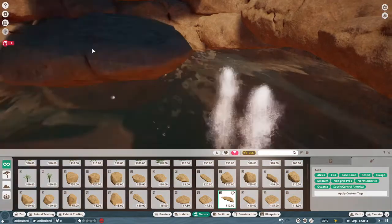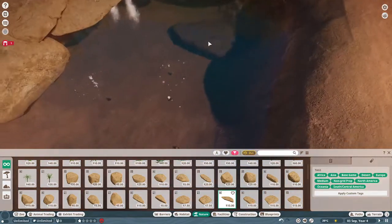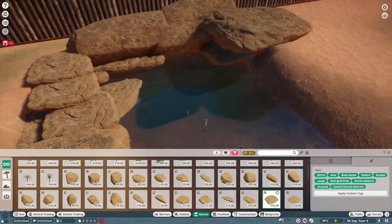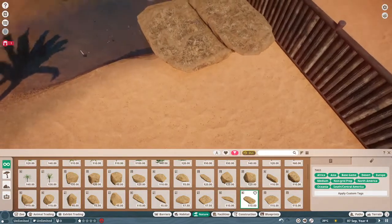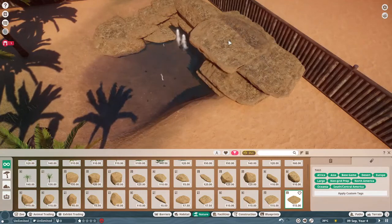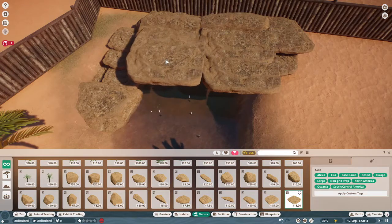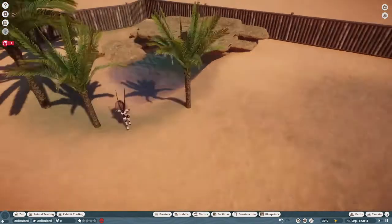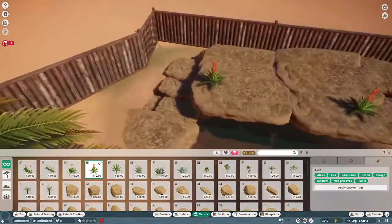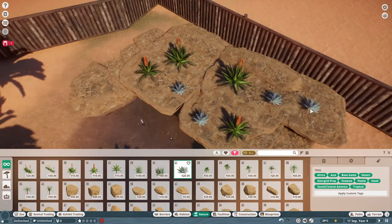Oh gosh, that was not what I wanted to do. Look at that. That's perfect. I want to create a little waterfall over here. You know what I want to do? I need to get used to these controls. Now they're smooth and stuff, and I was never used to that, you know? See how this looks. That looks okay. Is that aloe vera? Yeah. I love it when I know what I'm placing down.